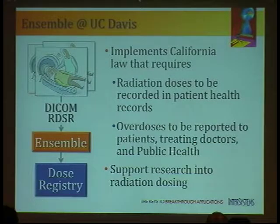The state mandated that all dosages that patients were exposed to during medical care, all radiation dosages, be monitored and reported to the state. The goal obviously being to look for overexposure and hopefully to generate some information about the long-term effects on both patients and on the providers who are managing X-ray machines, MRI machines, or other imaging devices.